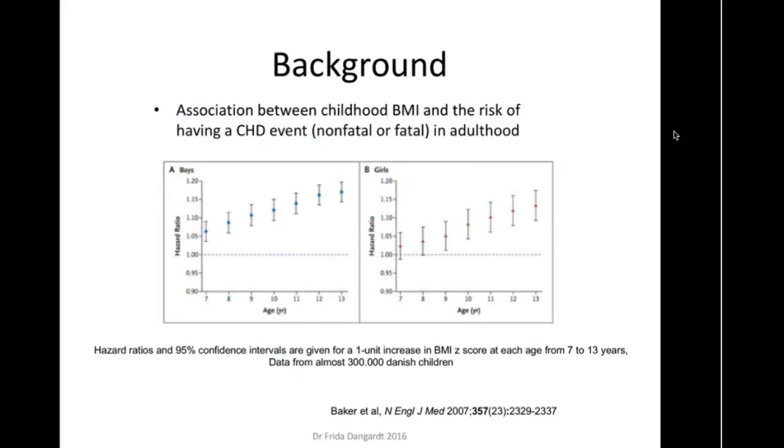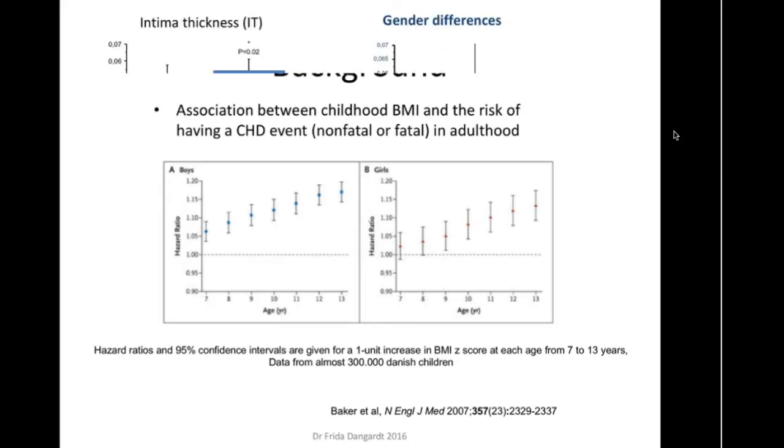And we also know that there is an association between childhood body mass index and the risk of having coronary heart disease events, fatal or non-fatal, in adulthood. And these are numbers from a Danish study looking at almost 300,000 children, where a 1 unit increase in BMI Z-score is associated with an increase in having a CHD event in adulthood.